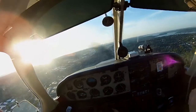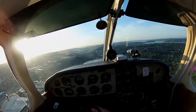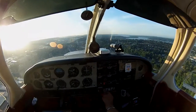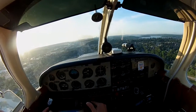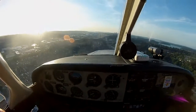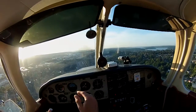Cessna 804, there's a Warrior on a 2 mile final for the left. They're going to be a touch and go. Runway 32 right, clear touch and go. Are we going to this runway? Yeah.